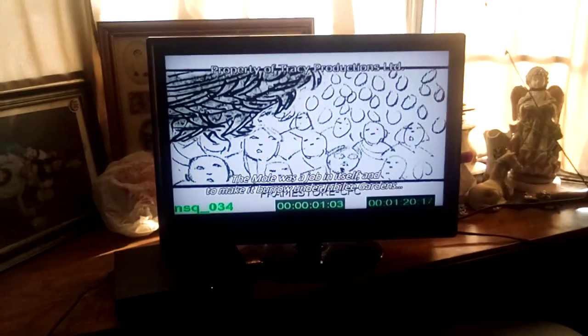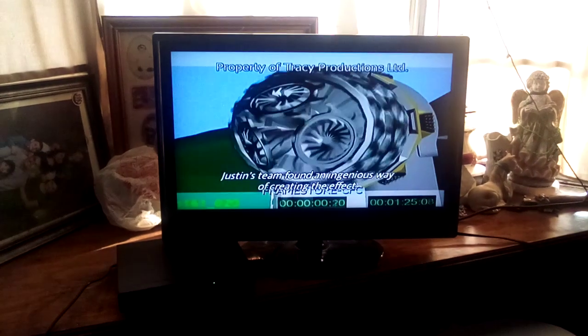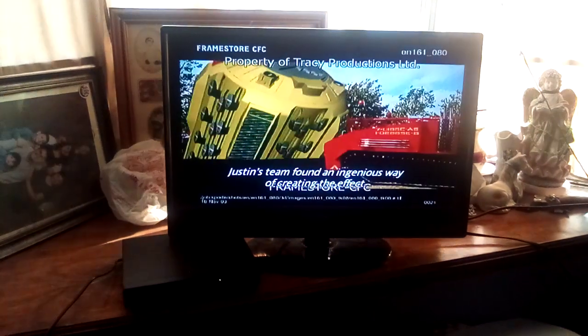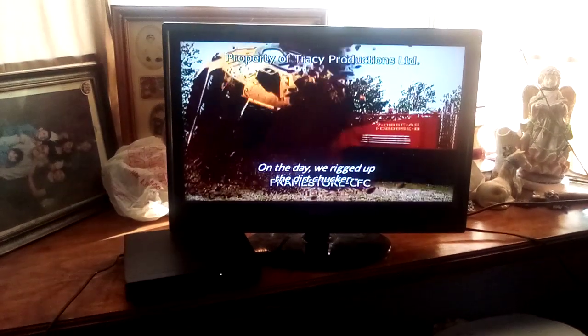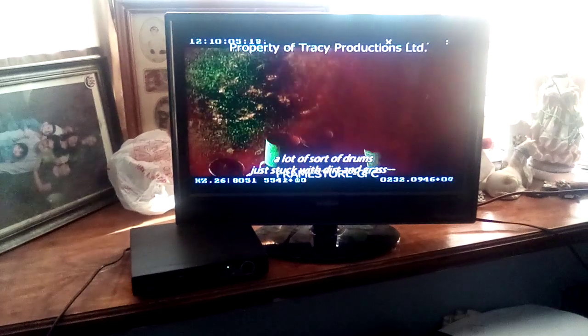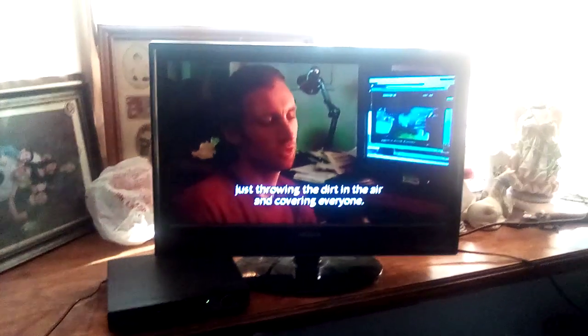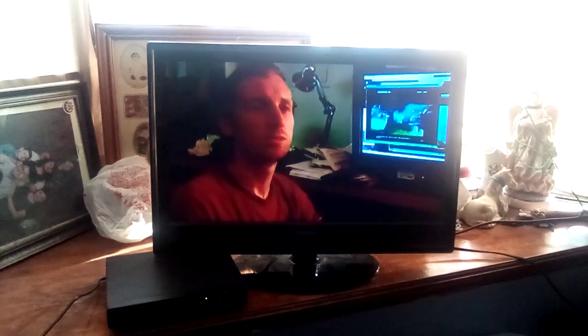The mole was a job in itself, and to make it burrow under Jubilee Gardens, Justin's team found an ingenious way of creating the effect. On the day, they'd rigged up the dirt chucker, so a lot of drums just stuck with dirt and grass, and just fired off the mortars for those, just throwing the dirt in the air and covering everyone.